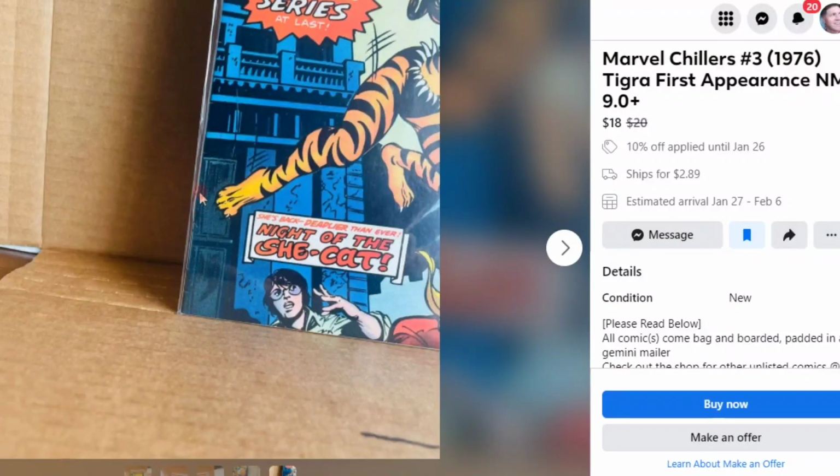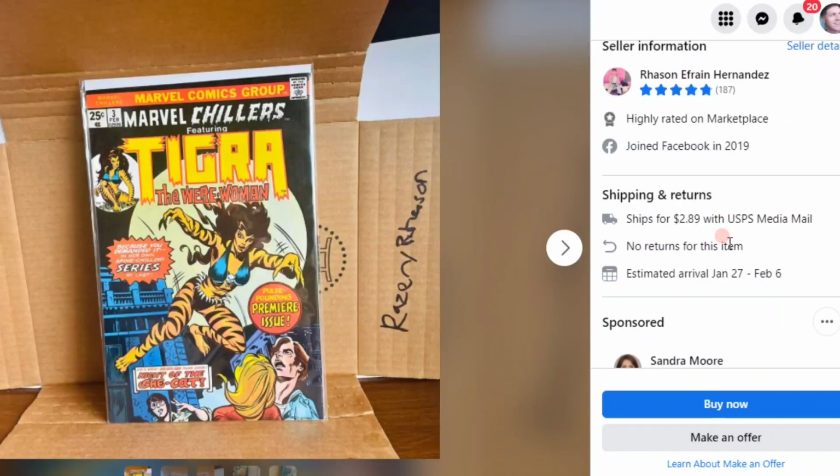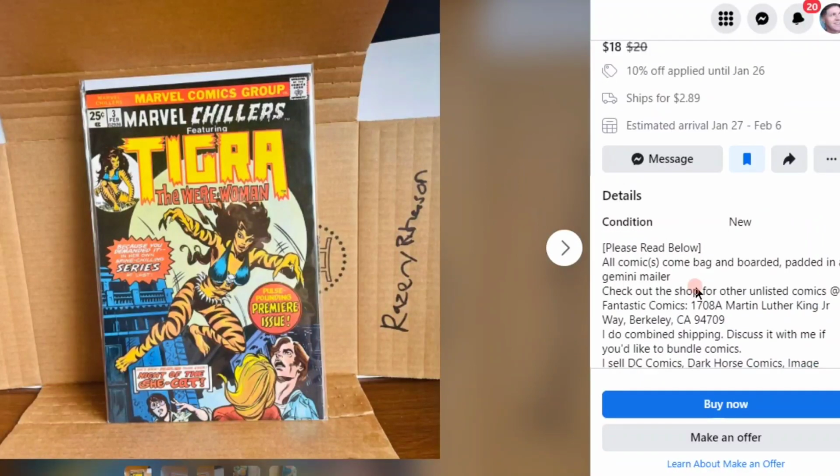I'm not sure what's going on here. Maybe this is a staple pull? But there do appear to be some minor spine ticks, color breaking ones, on the spine. Let's see if I can get a close-up zoom. Can't get it. $18 ships for 3, and this is on Facebook. I think this is a good pickup, and it is The Origin of Tigra.